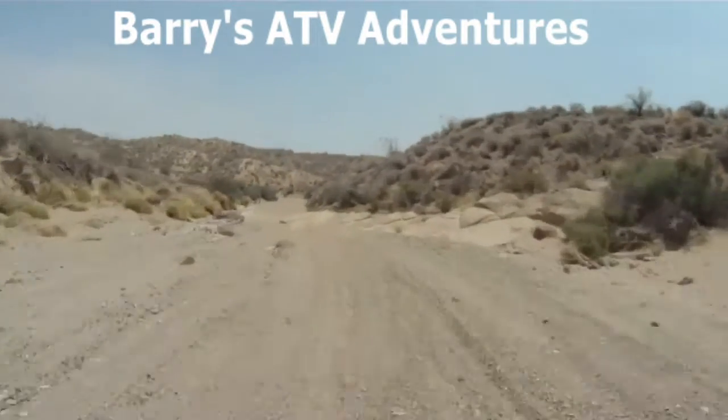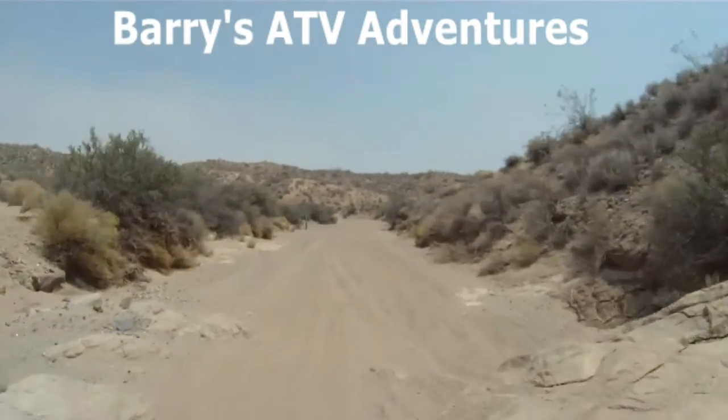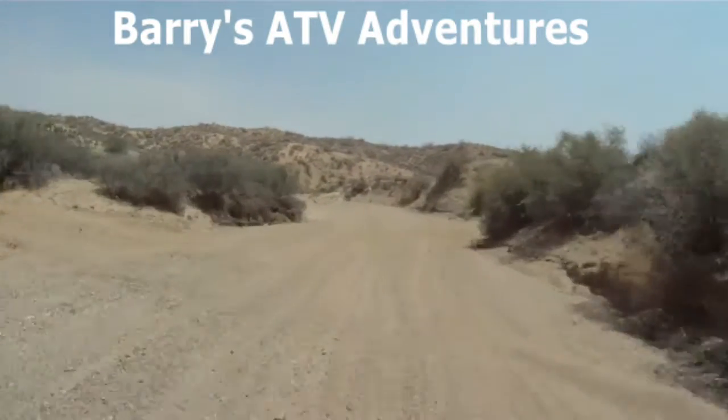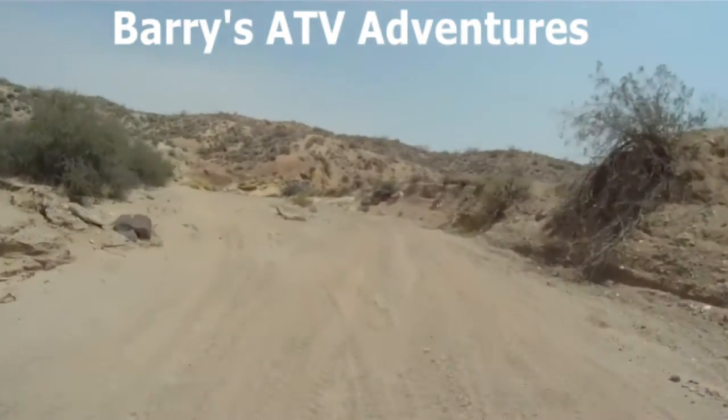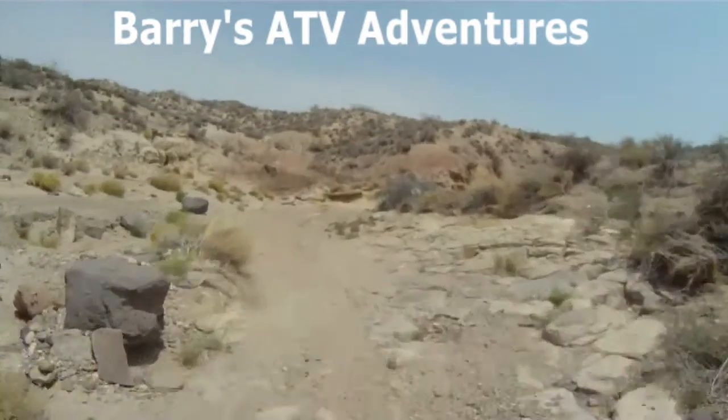This is a narrow sand wash in some places. It's wide in some places. It's got lots of boulders. It's actually a lot of fun. Has a couple little drop-offs. Once we get to a flatter area with no more exits, I'm going to let Mark lead, and I'll take some good video of him.